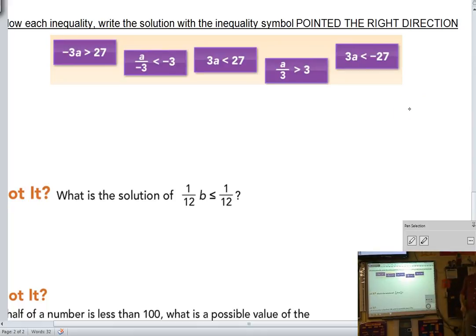Riley, when I look at negative 3a greater than 27, what holds negative 3 with a? What operation holds those together? Multiplication. What operation would undo that or be the inverse? Division. So everybody on your papers show that we divide by negative 3, divide by negative 3. That's going to make me flip my inequality.